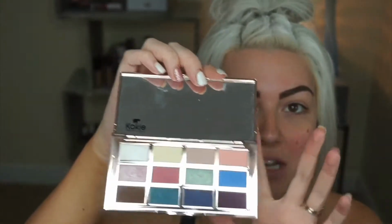I just want to mention that Kokie has some of the best packaging for a drugstore brand. Everything that they have is just very sturdy and cute. I just really, really love their packaging. I always have. And this palette has a really good size mirror.